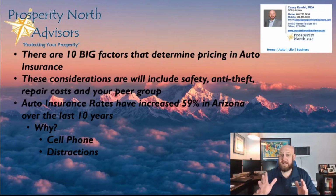An important factor, auto insurance rates have increased 59% over the last 10 years, which is huge. Why? Well, cell phones. I mean, these things, it's so easy to be distracted. So pay attention while you're driving.